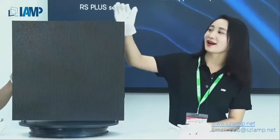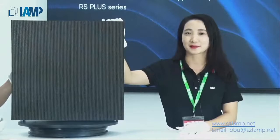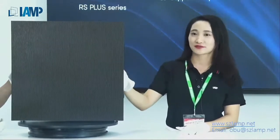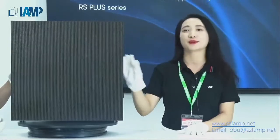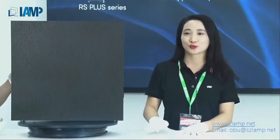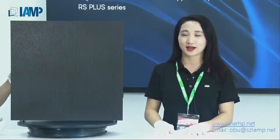Okay, for the RS Plus series, indoor and outdoor use the same cabinet. And for this series, we have a variety of pixel pitches. For indoor, we have P1.89, 2.3, 2.6, 2.9, and 3.9. For outdoor, we have 2.9, 3.9, and 4.8.